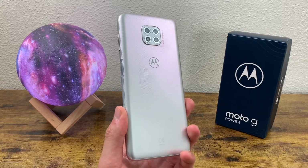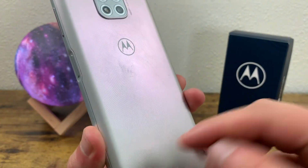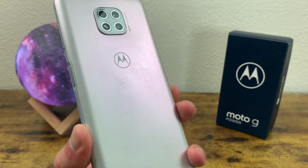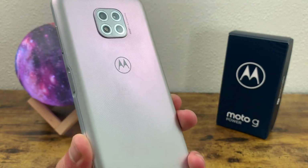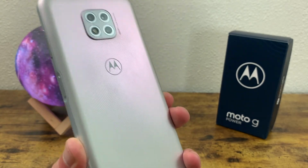The back has an interesting texture. I don't even know what to call this. It's like wavy or something like that, and it really doesn't pick up fingerprints too badly. You can hardly see them even in this light, and I will say there are lots of fingerprints on this phone right now, so that just goes to show how nice this texture and color really is.